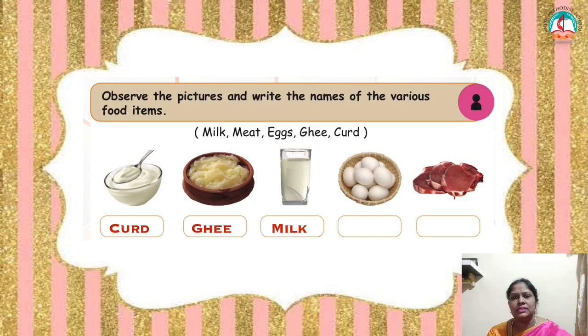What picture is this? Yes, it is an egg. E-G-G. Egg. The last one, the fifth one. Meat. M-E-A-T. Meat.